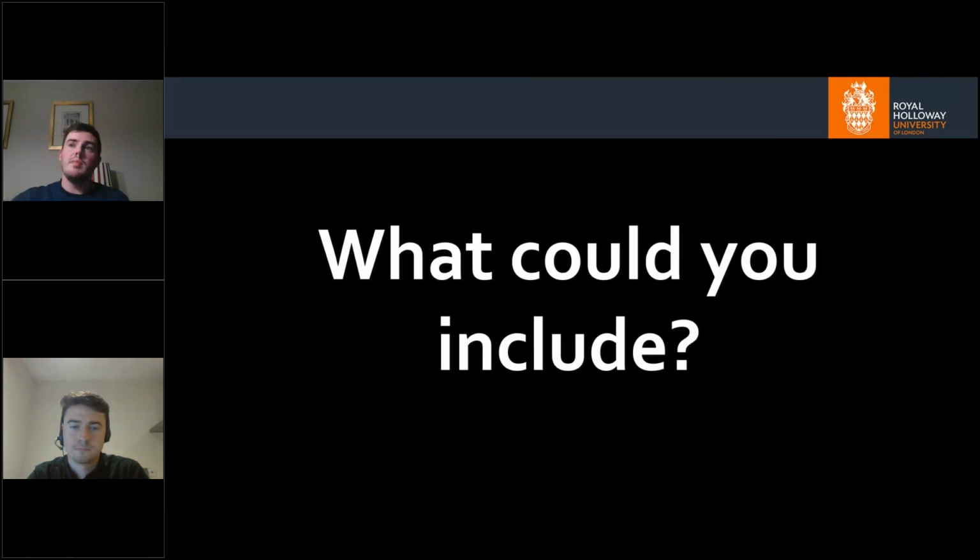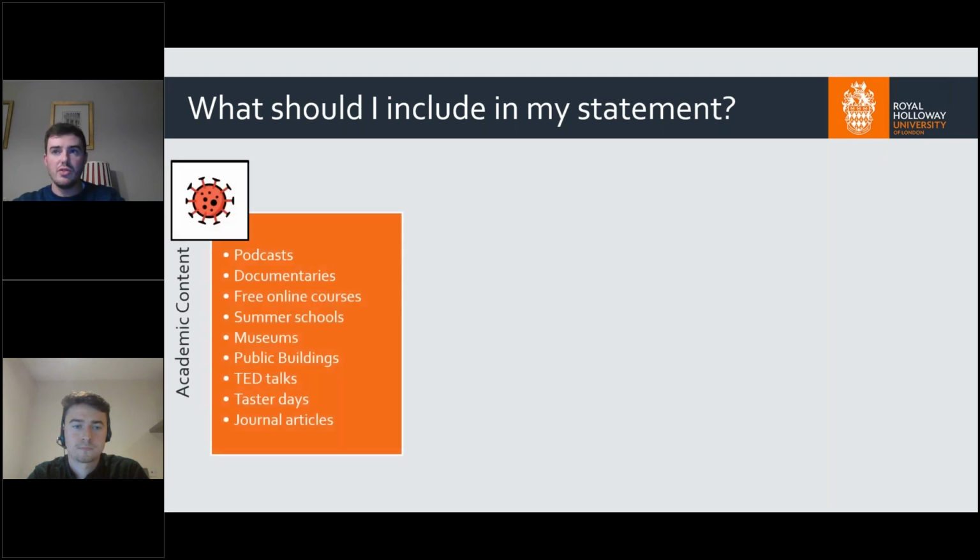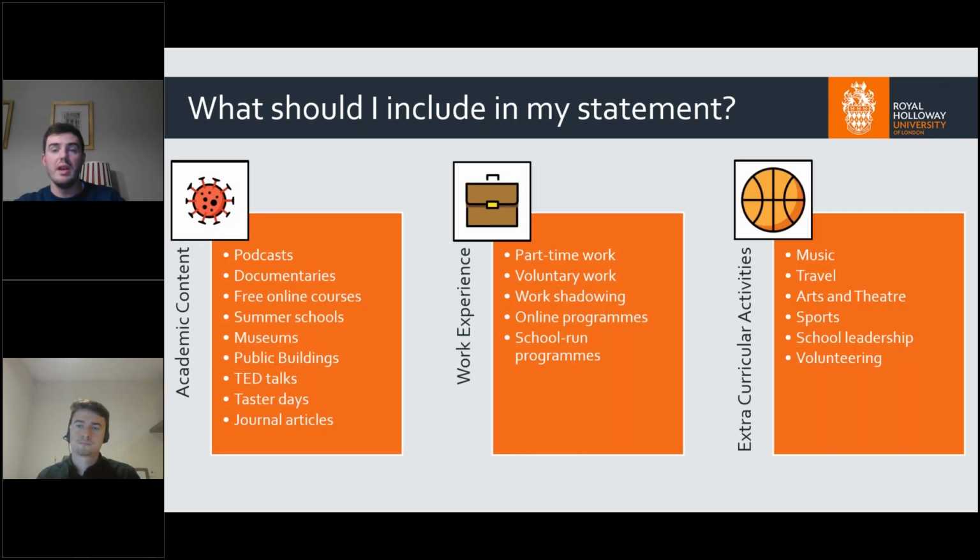So we're going to have a think about the kind of things that you could include in your personal statement. Normally, we think about 3 main categories of stuff that you can put in a personal statement. We want to see some academic content, we want to see some work experience, and we want to see some extracurricular activities as well. It's not all about the academic work you've done. It is important that your personality comes through and we can see what kind of person you are and if you'd be an asset to the university.